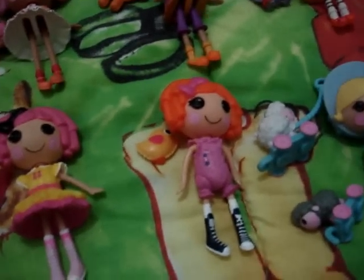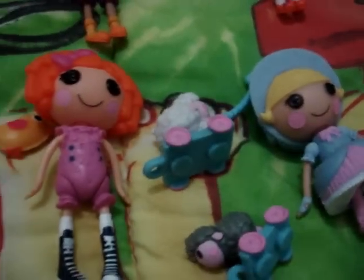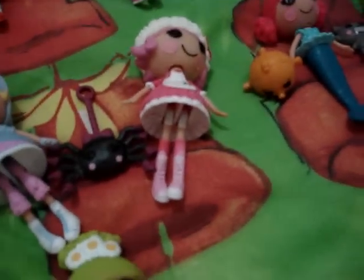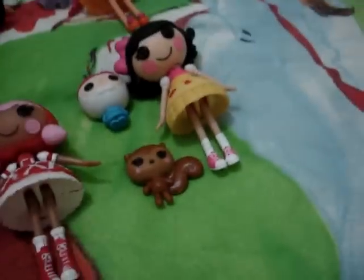Then here is Sunny, I think Sunny Side Up. And this is Lil Bo Peep with her two sheep. And then Puffet Miss Muffet, Coral Seashells, and Scarlet Riding Hood. And this is Snowy Fairest.